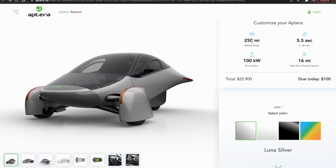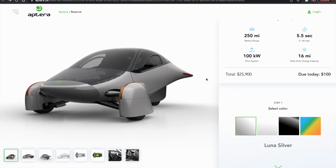Oh, battery range 250 to 1,000. You have to choose that. How fast do you want to go? You want to get 0 to 60 in 3.5 seconds or 5.5? Okay, lots of decisions today.